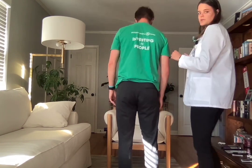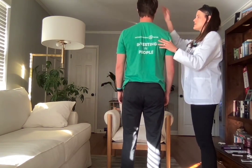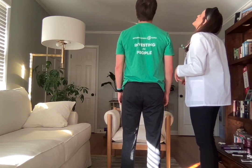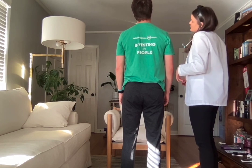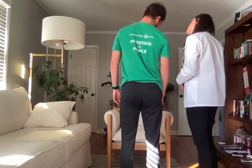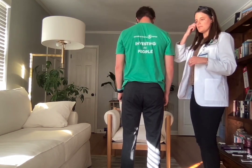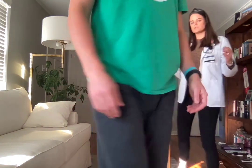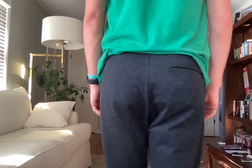And then we're going to do your cervical spine, so your neck. I'll have you flex forward, extend up, hyperextend back, laterally flex to the left, laterally flex to the right, and then rotate. Perfect. And then I'm going to have you turn around. I'm going to have you walk regular towards the camera to assess your gait. And then I'm going to have you walk back towards me, assessing your tandem gait, heel to toe.